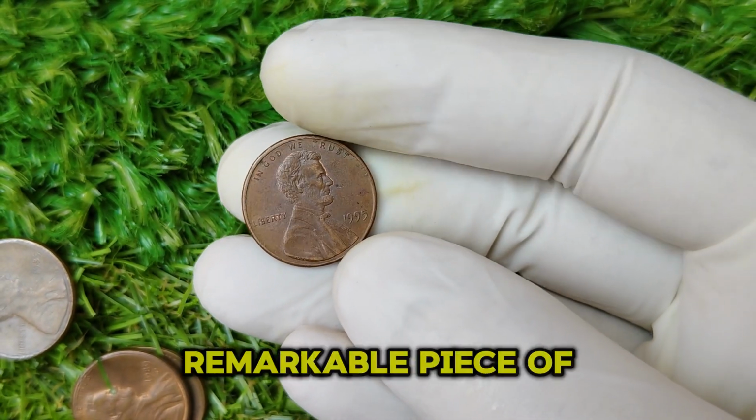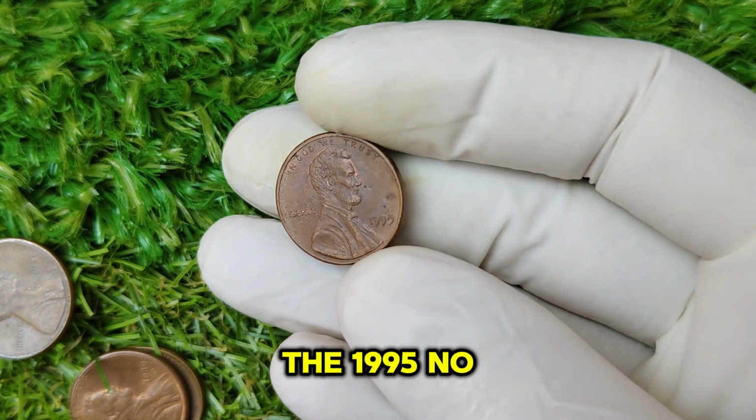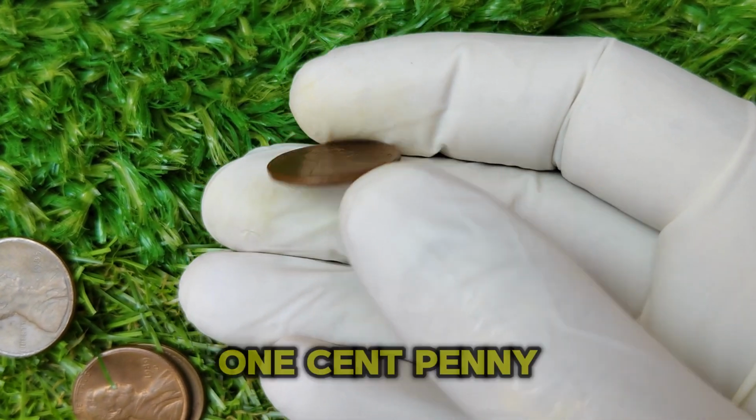Today, we're exploring a remarkable piece of American history, the 1995 no mint mark Lincoln 1-cent penny.